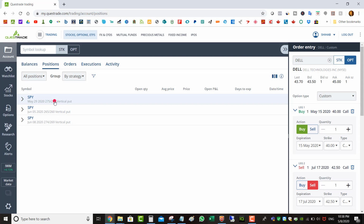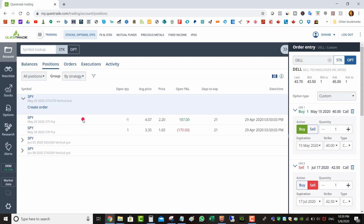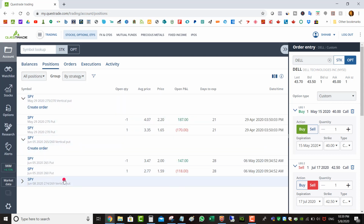But because the market's going up so fast, it's just so much easier to close the trade early for 50% profit of the premium collected initially. I also like it because I don't have to time the market at all. I don't have to guess the direction. I don't have to make any research, any analysis.